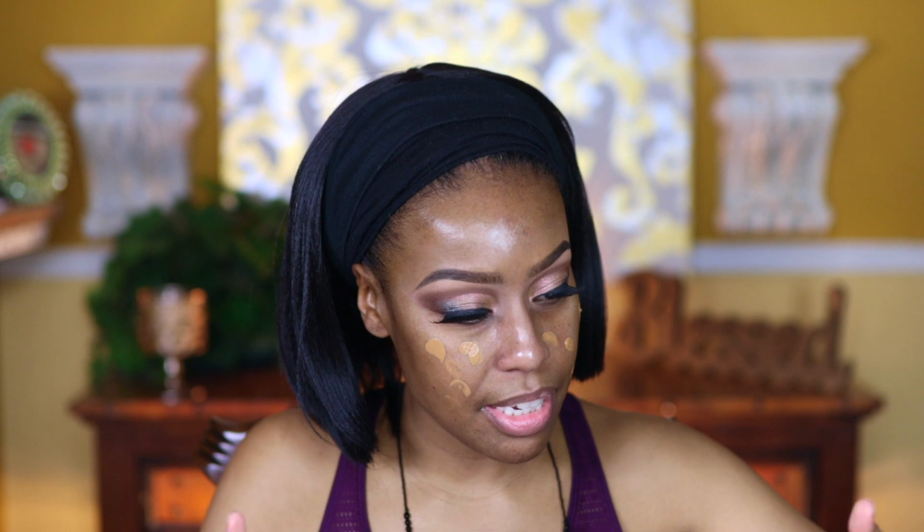I'm going to go ahead and apply this. I'm going to start off in the middle of my face. See, I'm already getting it everywhere, even with the top. So I'm going to have to use my brush. And the way the representative told me to apply it is that I'm supposed to just, not rub it all in, but apply it all over my face, like smooth it all out.